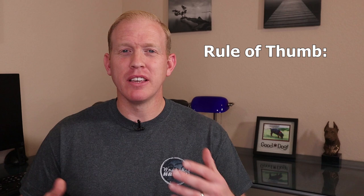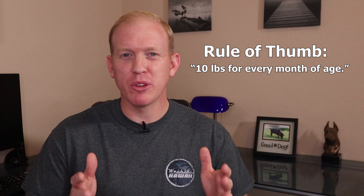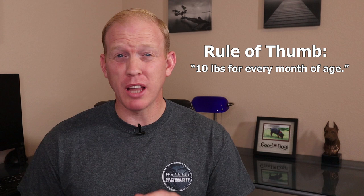So there's a general rule of thumb that can help you remember what the average weight should be at a certain age. They say Doberman puppies should be about 10 pounds for every month old that they are. Now that holds true up until about 6 months of age, but after that, that rule doesn't really apply anymore. But for the first 6 months of life, that rule is pretty good. It tends to apply a little bit better to males, as females tend to be a little lighter than that. But that's a great way to help you remember what your dog should be at a given age.